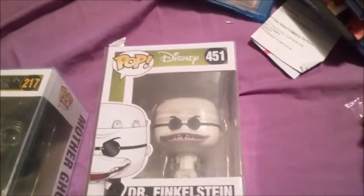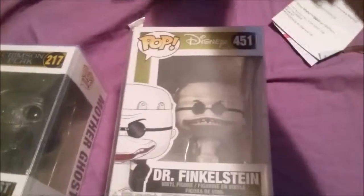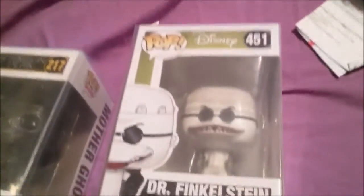And the other Funko that I got was Dr. Finkelstein from The Nightmare Before Christmas. I love this film a lot. Definitely love the character as well. So it was worth getting it. Plus it was only like $7.99. So it really was pretty much half off, so might as well pick it up.